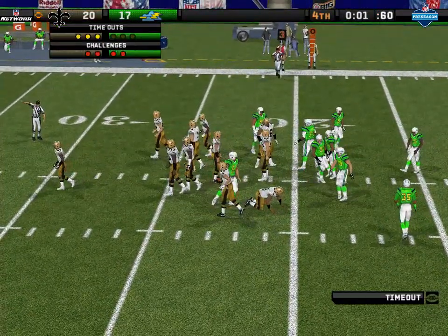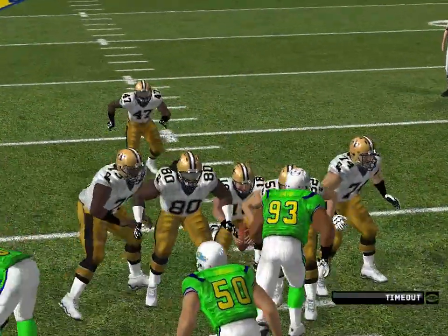And there's the kneel down by the quarterback. The Thunder call a timeout. That's their last one.